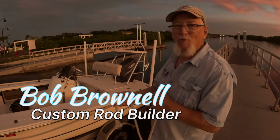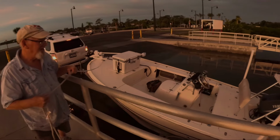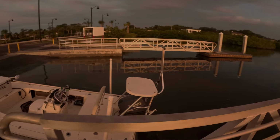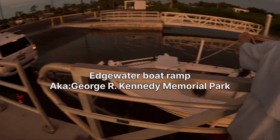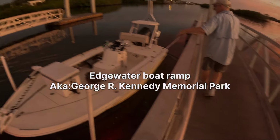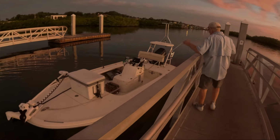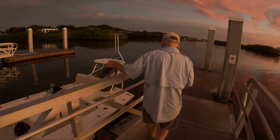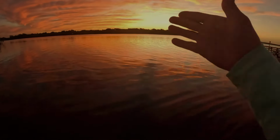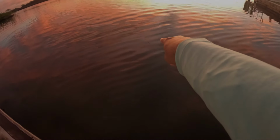Hey, Bob. Good morning. What boat ramp is this? Edgewater boat ramp. Okay. It's a 17-foot fishing boat here. A little Scout. We're doing it. We're going. This beautiful morning. There's a lizard right there just floating on the water. He's not gonna last long.